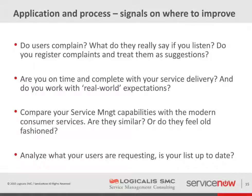And another interesting thing you might want to do is that each time you find a complaint, or people approach you or send you an email just ranting about how bad things are, do you really register them? Do you really treat your complaints as suggestions to improve? And do you try to find out where that is? Those can be very, very good hints and very good indications on what you can do.